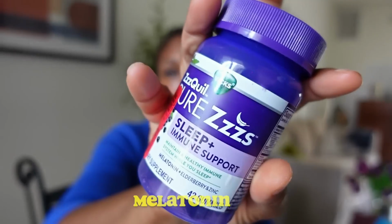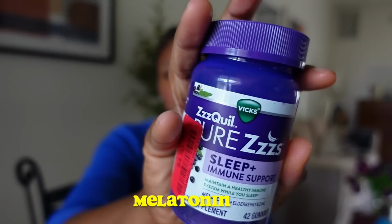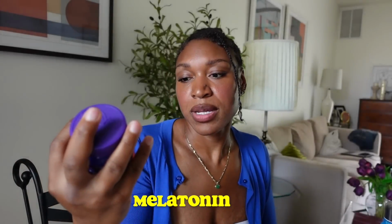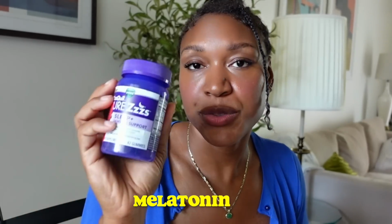If you're new to fasting, you may suffer from fasting insomnia. These helped me when I was going through that. This is melatonin, and this particular one is Vicks ZzzQuil Immune Support Melatonin. This is 2 milligrams for 2 gummies. As I said, I don't really believe in gummies, but it was on sale for $4.50, and melatonin is something that you don't need a lot of, so I'll rock with it.